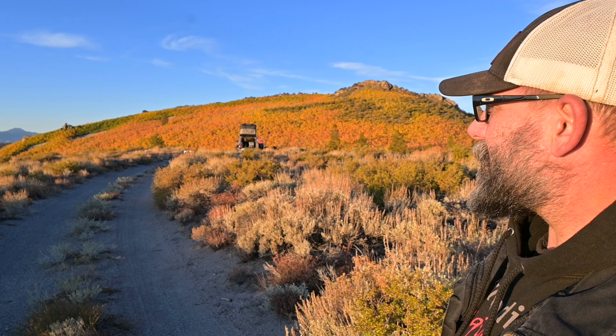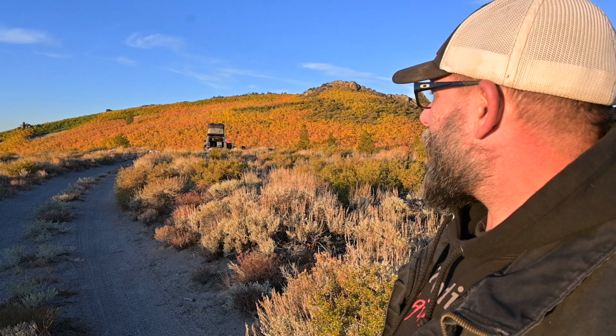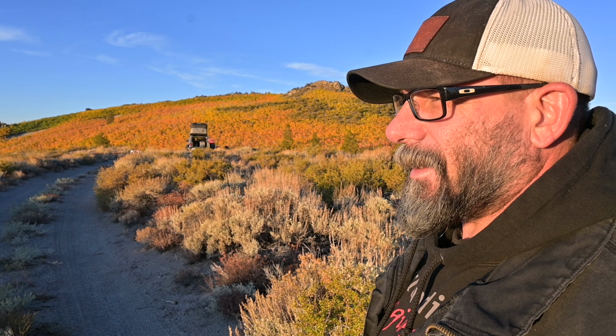I don't know why I didn't expect to find this beauty out here, but the fall colors are in full bloom. You can see it all around in the bushes. That hill right there is one of the most beautiful things in the morning because it's just orange. Here, let me show you. This hill right here behind us, just oranges, can be yellow and orange, green.